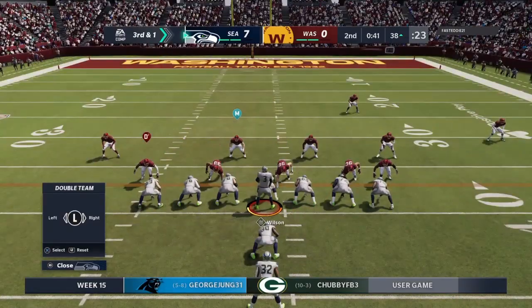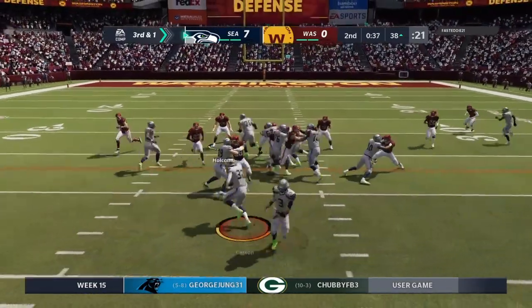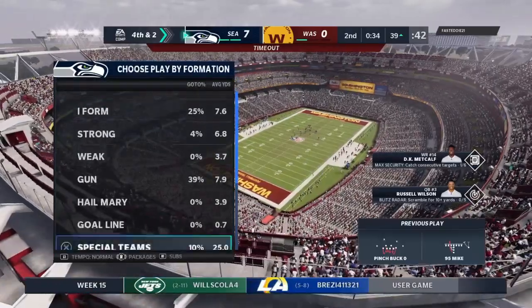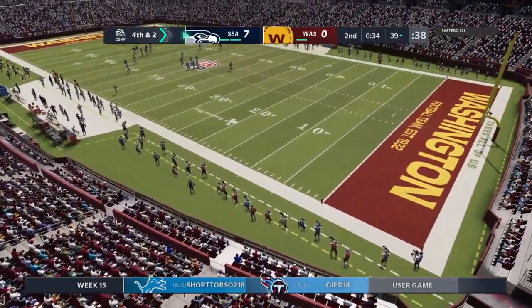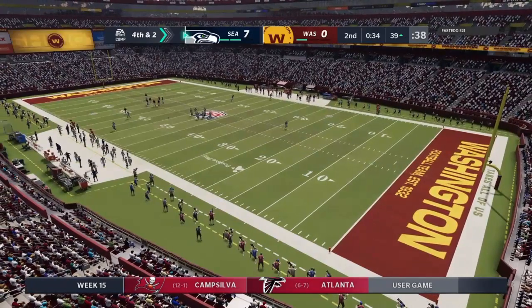This is 3rd and 1. Very likely 4-down territory, even if they don't get it, though. Now it's Carson. Boy, no chance as he was met and dropped behind the line there. Now Washington going to use the 2nd of their 3 timeouts as the clock will stop with 34 seconds to go before halftime.